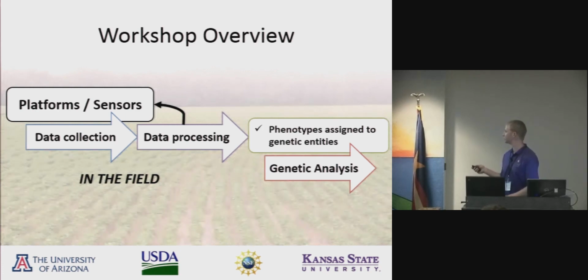Down the road, we talk about genetic analysis, and how we take that information and use it for prediction modeling, and for association mapping or whatever approach you're interested in. For this workshop, we're primarily going to be focusing on this piece of the equation. We will just briefly touch on, but won't be focusing on, genetic analysis, working under the assumption that once these data have been assigned to genetic entries, this scope of analysis is a very rich and dynamic field with many different approaches, very available software, and statistical expertise.